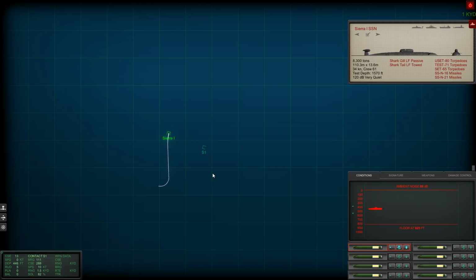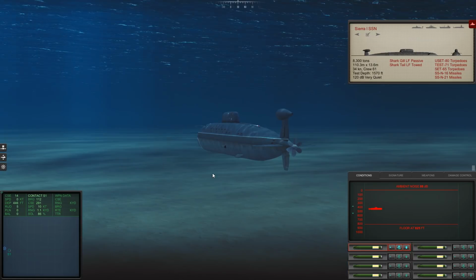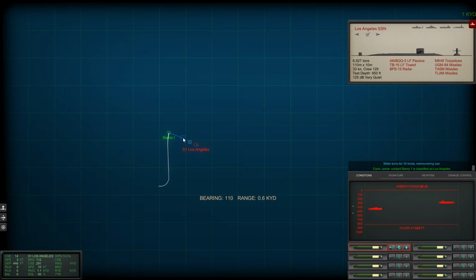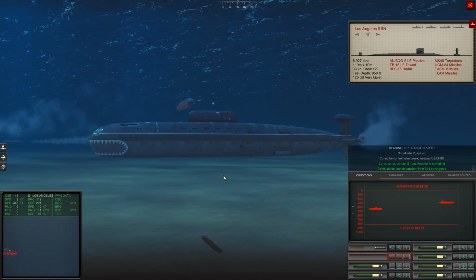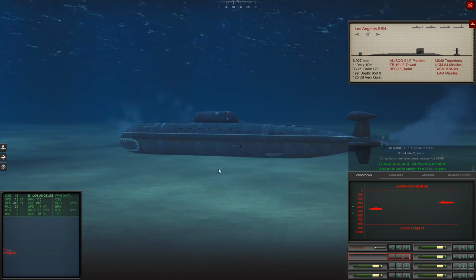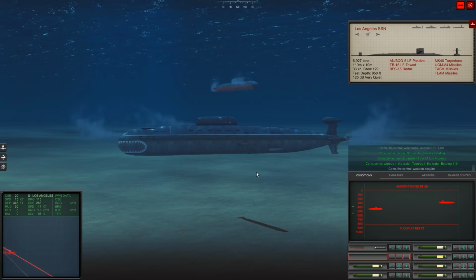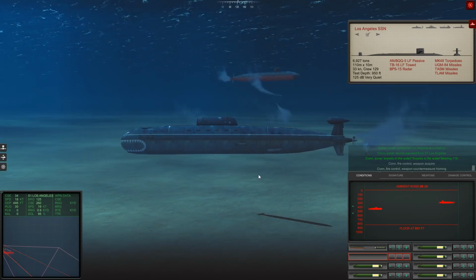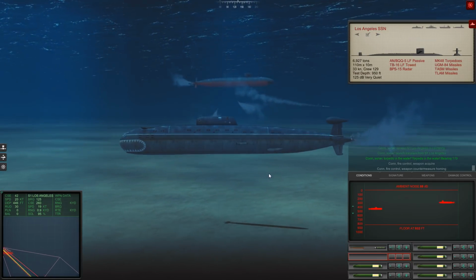Holy shit. Are you on a ram course? 85%. He just went active. Snapshot. Very, very close. Yep, not my worries. He's right on top of me. And he just launched the weapon. Ahead flank? Yeah, I know. This is just point blank range.